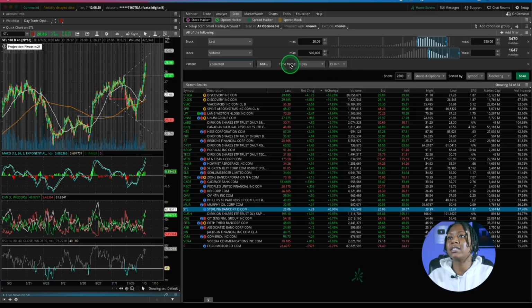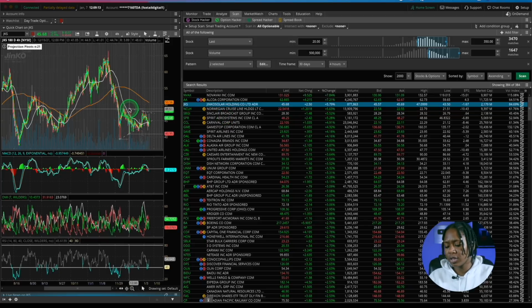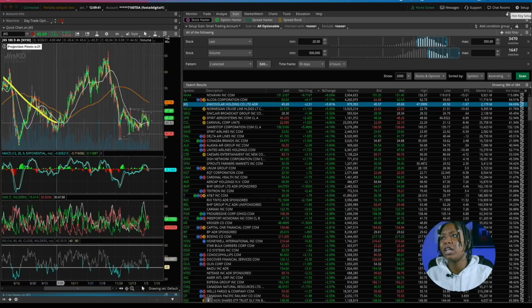And as far as the time frame, I say maybe at least 30 days and 4 hours. So let's click on that and see what she brings. This has almost 400. Okay, there's a little pattern here. So this looks like a little breakout pattern. So you see we have lower highs, higher lows. This one kind of had a good little pattern anyway.